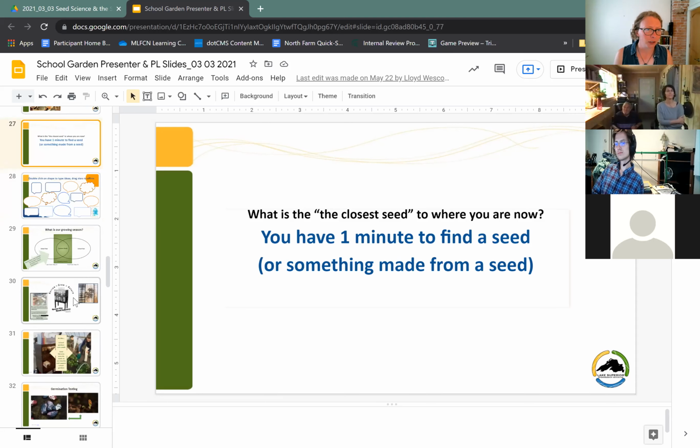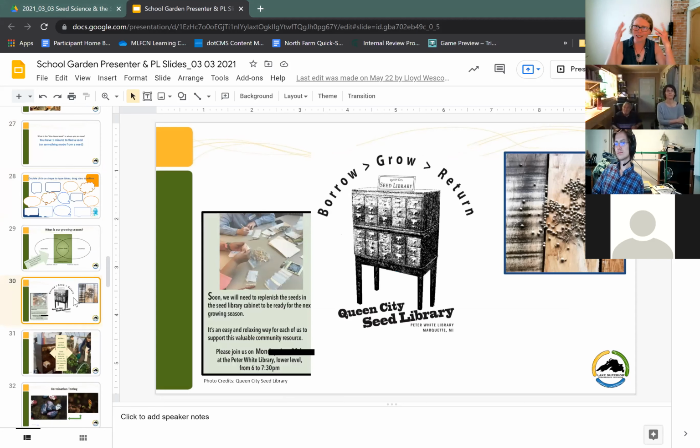All right, so now that we've gone inside and thought about seeds and seen how important seeds are in our lives, I want to talk just a little bit about the Queen City Seed Library, and then we're going to jump into some practices and approaches to seed saving. The Queen City Seed Library is located on the main floor of the Peter White Public Library in Marquette. This is a community resource that's completely free and open to anyone.